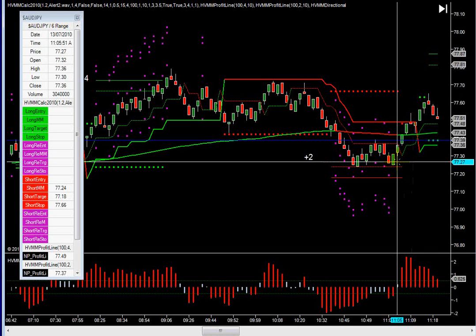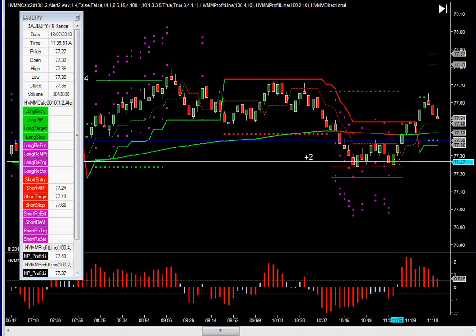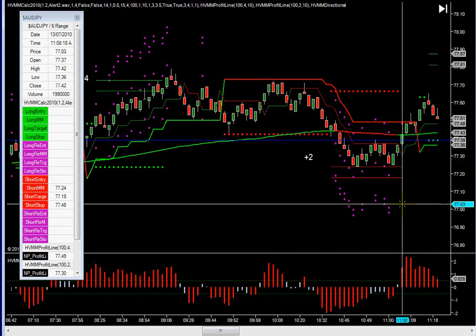Now, other traders are seeing the same thing, right? They're seeing these double bottoms. And a lot of traders, what they do is they play the bounces off of support and resistance areas, so keep that in mind. All right, so plus 2 on that trade.